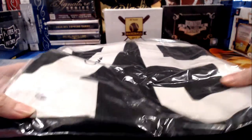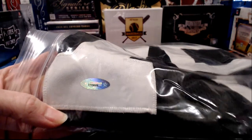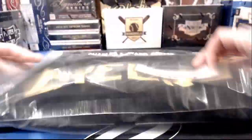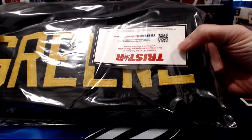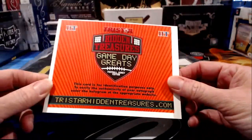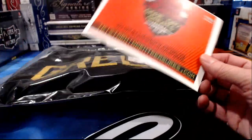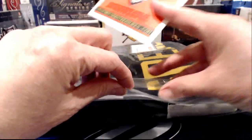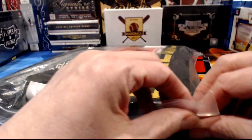And before I get too carried away there, here's your authentication sticker down there on the bottom. And there's another little TriStar authentication thing or something inside. And then there's this little information card that came with it as well. But, oh boy, Mean Joe Greene. That is quite a nice hit for the Steelers.